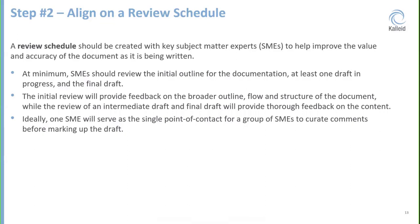And here with the review schedule, you've already identified your subject matter experts. They're going to be the source of the value and accuracy of the document. They're already going to be approving the initial outlines in your doc plan. And they will be providing the feedback, these reviewers. And I also want to mention, it says review schedule, and I'm also outlining the actors involved in the review schedule towards document development.